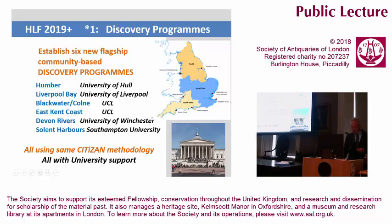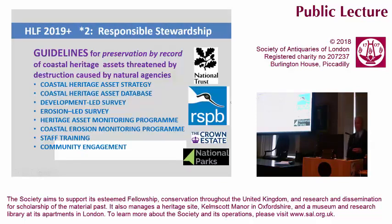So this is good for the community and good for research, embedded in the universities, which will last longer than the HLF grant. We're also moving forward to what we call responsible stewardship, where we are looking at the various conservation agencies like the National Trust, the Royal Society for the Protection of Birds, the National Parks, institutions which are responsible not just for their sites but also for the care of their sites.